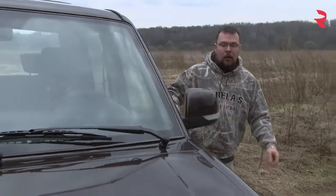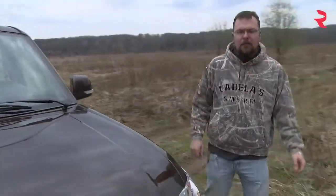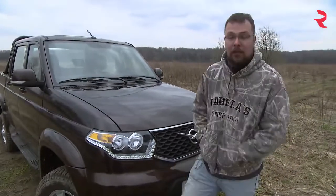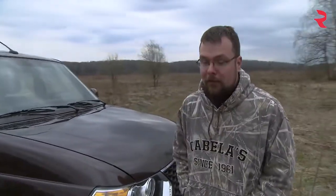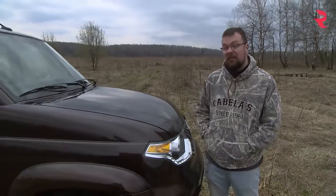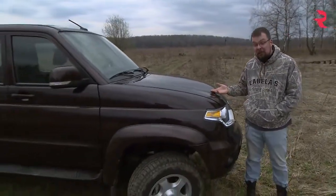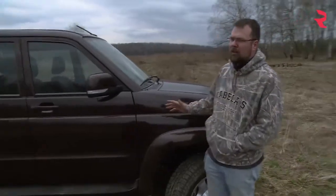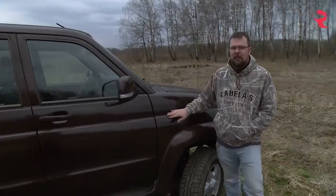Well, as is tradition, let's get into the pluses and minuses of this UAZ pickup. Well, the biggest plus, I'd have to say, is the price. It only costs from $13,000 to $15,000 for a pickup truck this big. Yeah, that's a good price. Also, parts for all Russian cars are pretty cheap and they're usually really easy to fix.